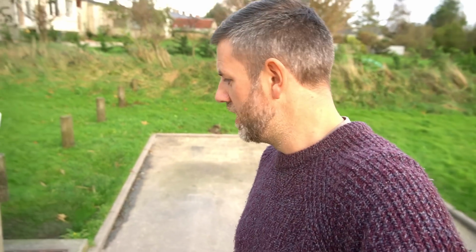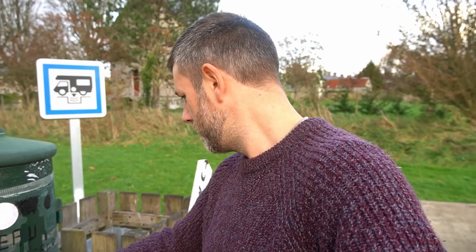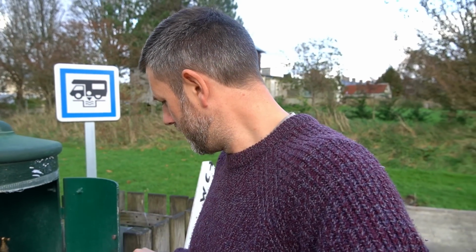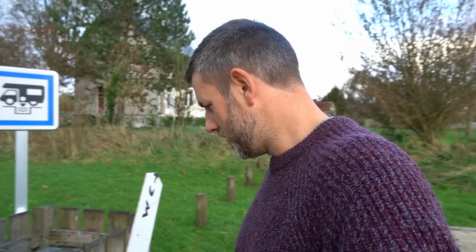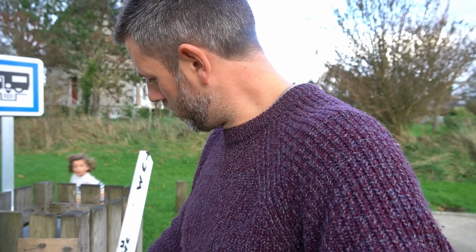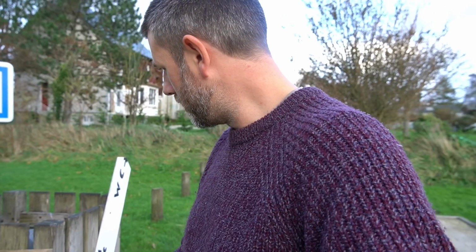So I'm just going to have a little look. This is a free aire in the middle of Lesay. It has got a service area, and we're going to see, we have water. We do have water, so that's good. Let's have a quick look. Water.